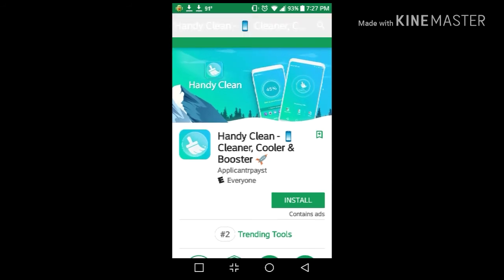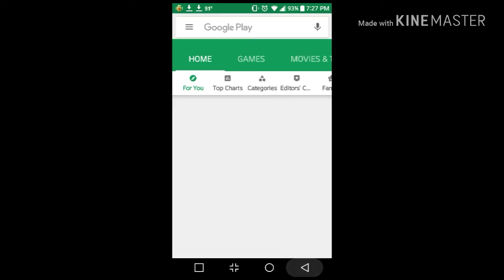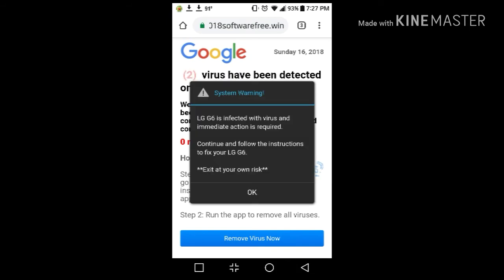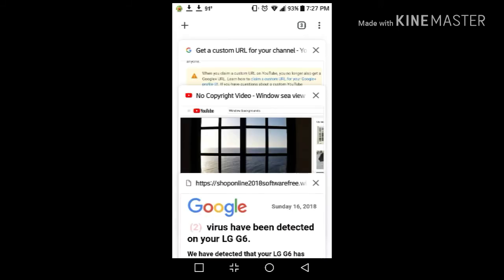So I'm going to back out of that. I'm not going to install that app, and we're going to see what happens now. Now it's saying system warning. Okay, so all I'm going to do is go up here to this new tab, and I'm going to X this screen out.